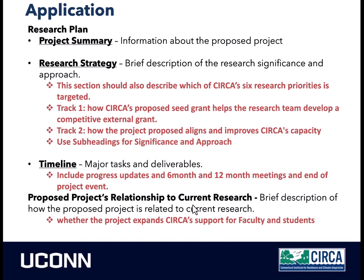Whether you are actually expanding CIRCA's support to faculty or students, hiring them or using their time, needs to be mentioned here. In addition, if your research is actually supporting a specific community group or is targeted to address issues of a specific group, that also needs to be mentioned here. And how your project is related to and improving on the general literature.